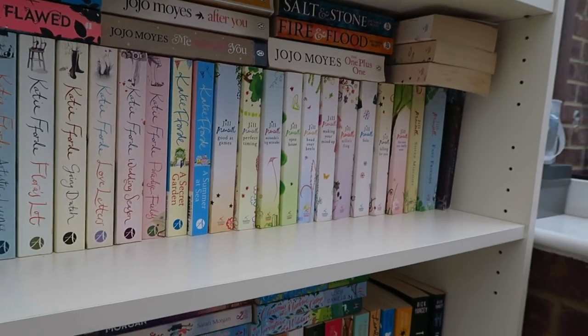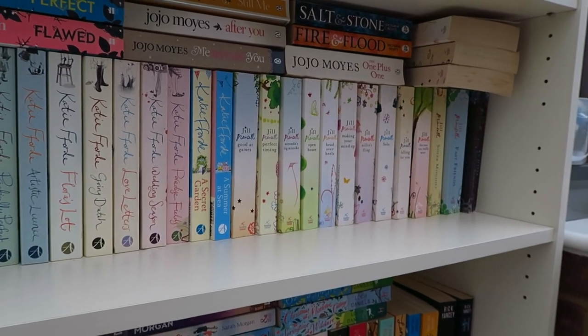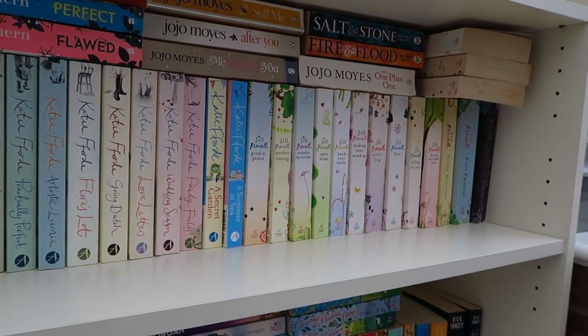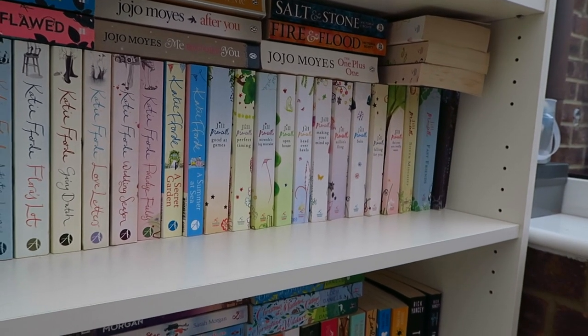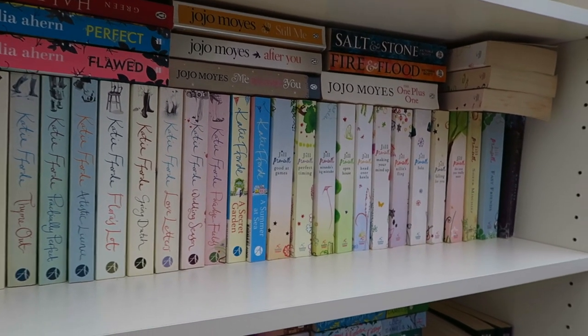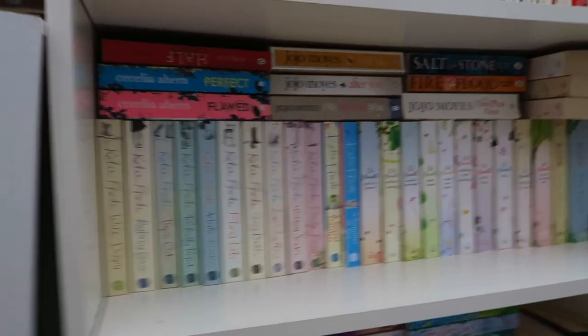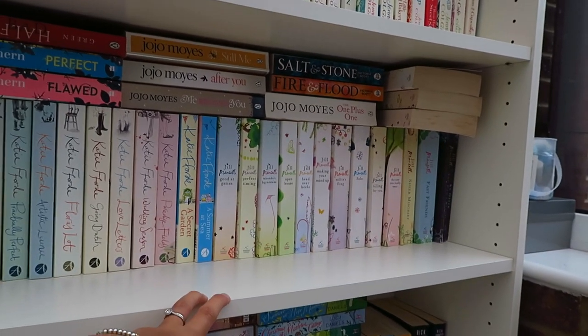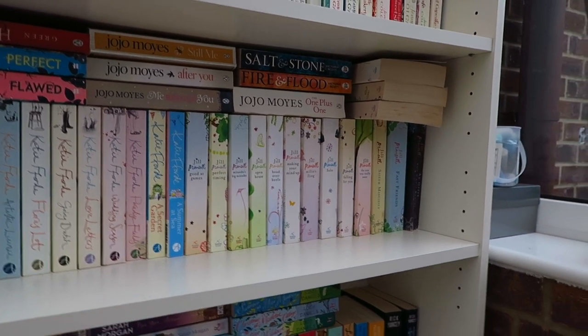Same with Jill Mansell. I've read probably like 4 or 5 of her books, and the ones that I've read were okay, but completely forgettable. I don't remember anything. But I just can't bear to part with them because I can imagine it's something I'd want to read later on. But realistically, if I lost this entire shelf, I wouldn't be devastated by it.